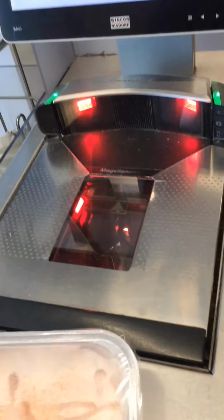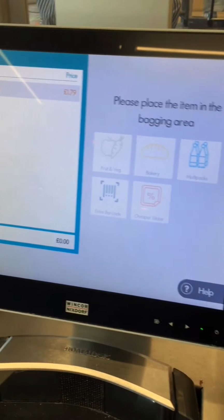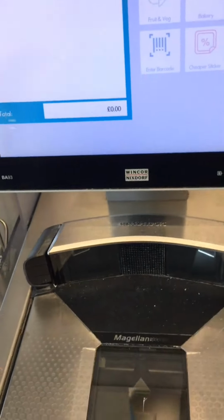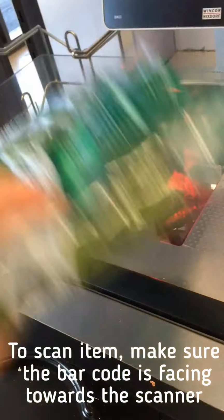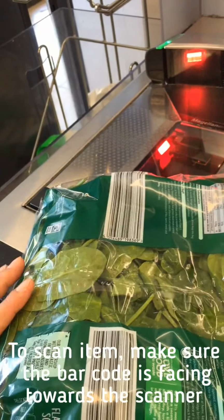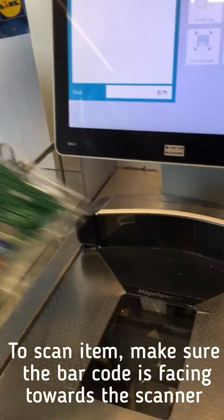Then you have to scan, please, your first item, or select another option. Okay, it's scanned. Alright. Then here, show your barcode. Scan an item, select another option, or finish and pay. Okay.